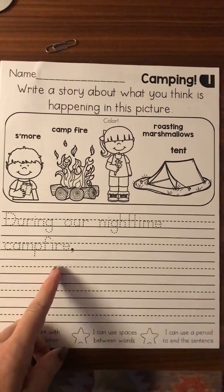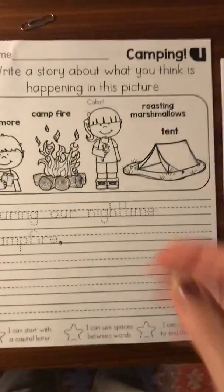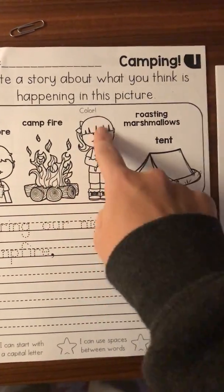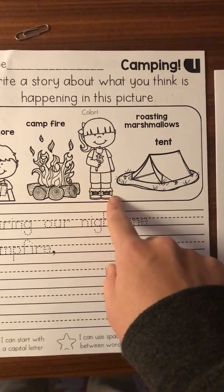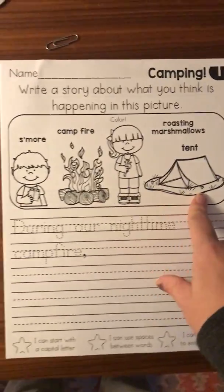For writing, you are doing the page camping if you're starting writing today. I suggest reading them the directions, which says write a story about what you think is happening in this picture. Explain what the words say. He's eating some more. There's a campfire. She obviously has a marshmallow on her stick. Maybe even mention the fact that she has some tennis shoes on. Why does she have tennis shoes on? They're roasting marshmallows and there's a tent set up.